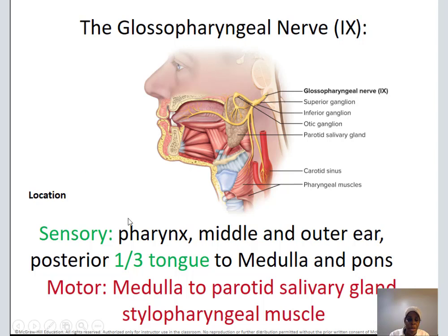Number 9. So the sensory part is the pharynx, the middle and outer ear, right? The posterior one third of the tongue to where? Medulla and pons. So we get information to the medulla and pons, but the motor comes from the medulla to the parotid salivary gland and stylopharyngeal muscle.